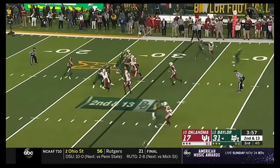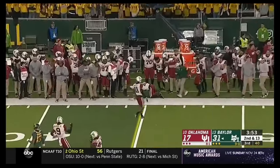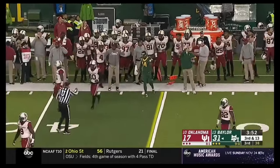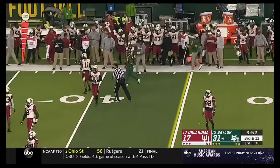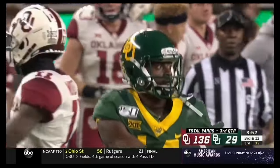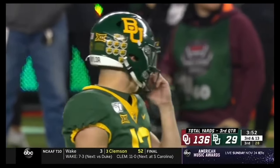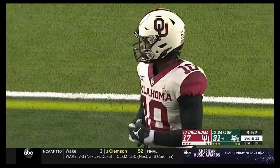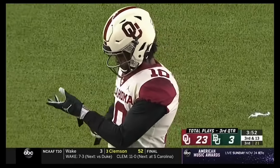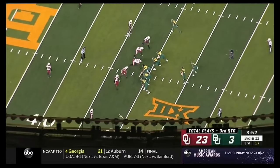2nd and 14. Brewer back to pass, throws far sideline, incomplete. Good coverage, Pat Fields. The intended receiver was Platt. Really good coverage. Stepping up there, it's man-to-man. He's got a big cushion, but drives on the route and goes up and competes for that football. Pass was high. Baylor 3 of 5 on 3rd downs tonight.